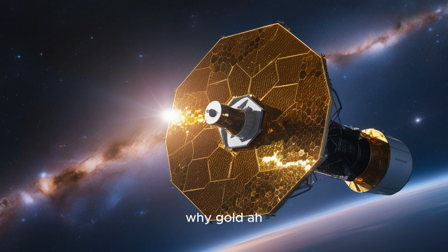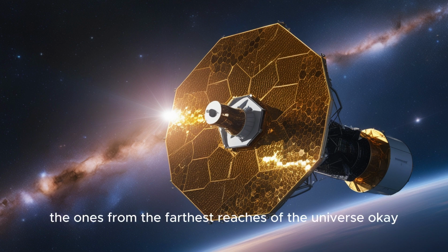Why gold? Well, gold has always been the symbol of luxury, right? But in space, it's actually incredibly useful for reflecting infrared light. So the JWST's primary mirror is a giant 6.5 meters across, made up of 18 hexagonal segments, all coated in gold. And that gold coating is what lets it capture those super faint infrared signals, the ones from the farthest reaches of the universe.